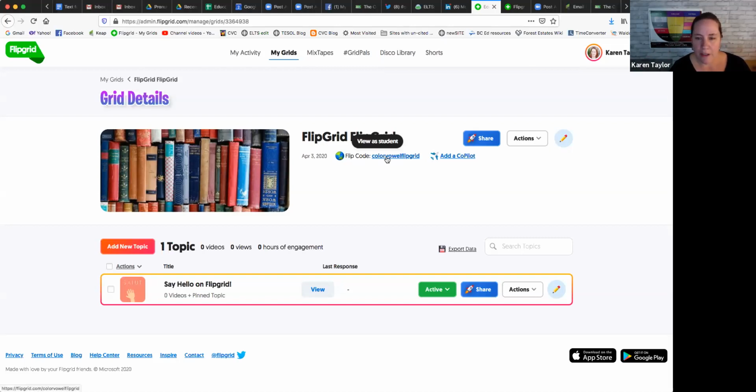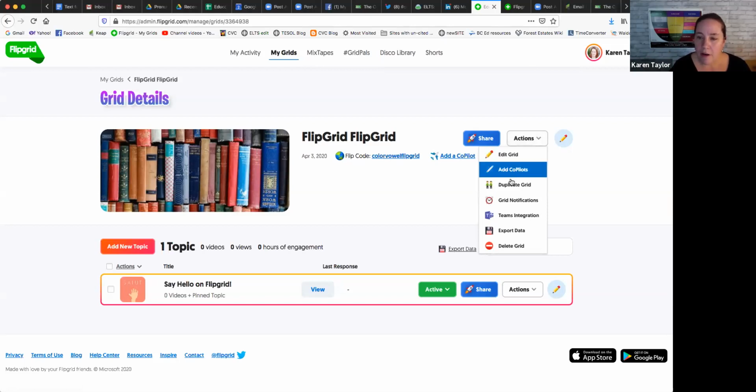All right, so coming back into our grid, we now have a name for the grid. We know where to find it. We can add a Copilot. I could look at actions and, oh, I can duplicate a grid. I can look at Microsoft Teams integration and put it over in that kind of a course management system. But these are all kind of more advanced, and you can just hold off on it.